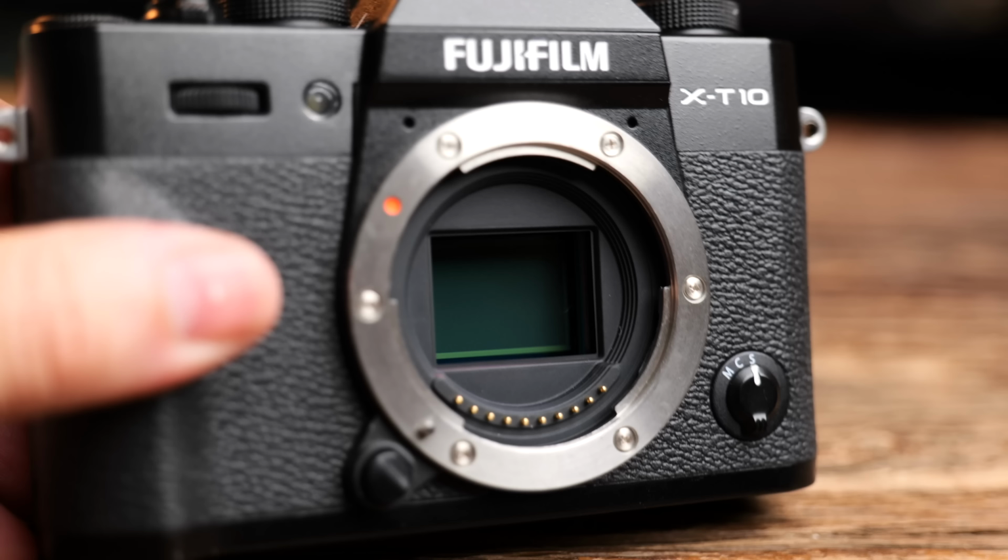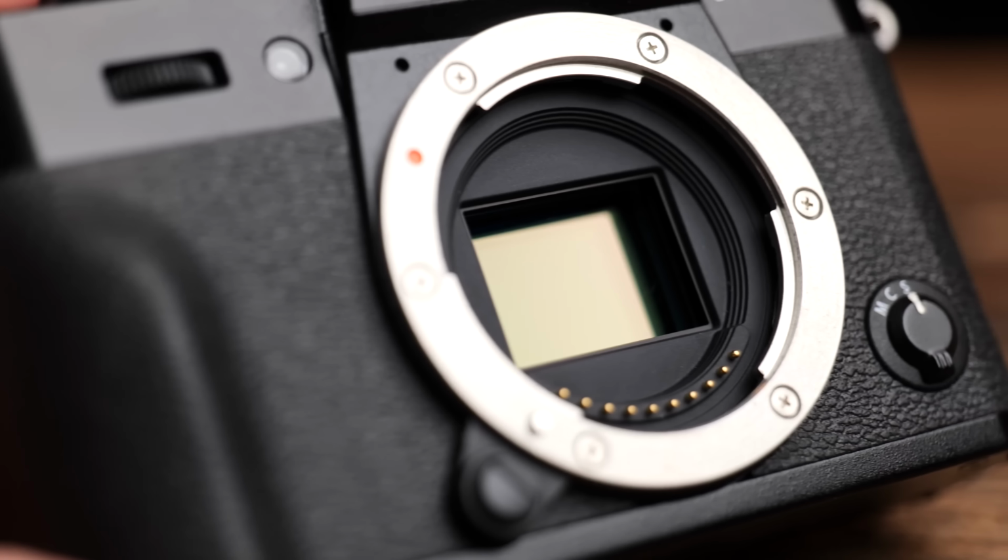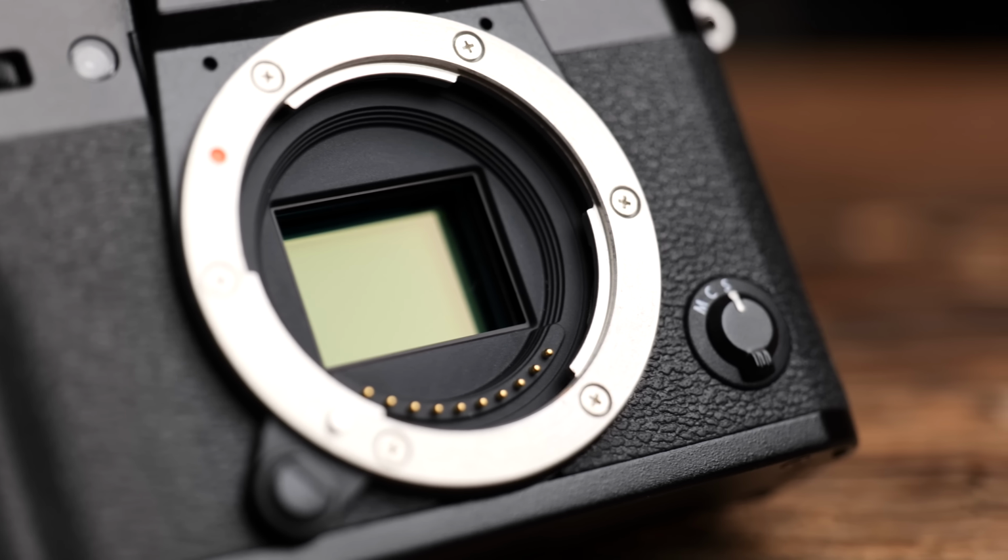The X-T10 does have a smaller sensor size though, and fewer megapixels than the full-frame 5D Mark II, and that means you'll have to sacrifice a bit when it comes to depth of field.